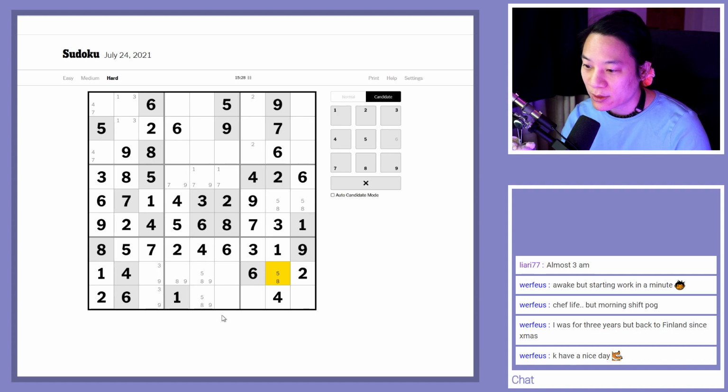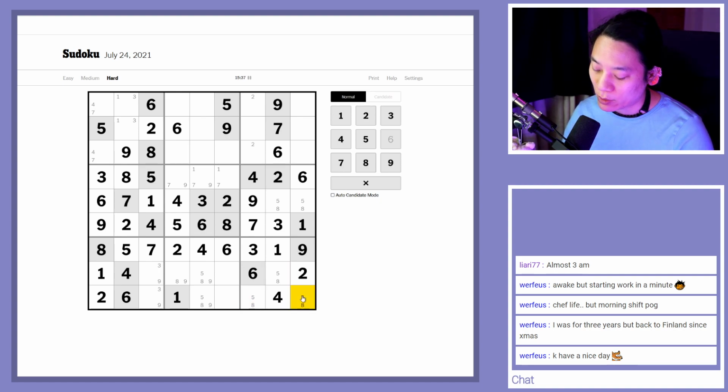Okay, so now that I've done that, I'm going to, well, actually, no, I'm going to keep the 5 and 8 because we've only got a triple left here. So why don't we pencil mark in whatever the remaining number is, which is a 7. Well, the 7 has to go here because of these two 7s. So I've got a 5 and 8 pair here.